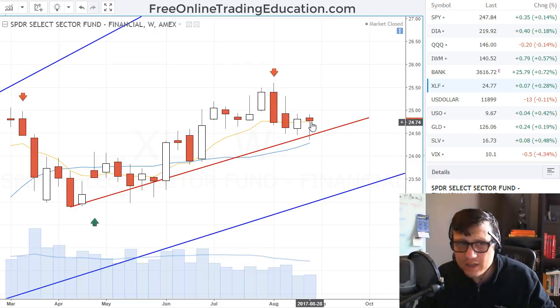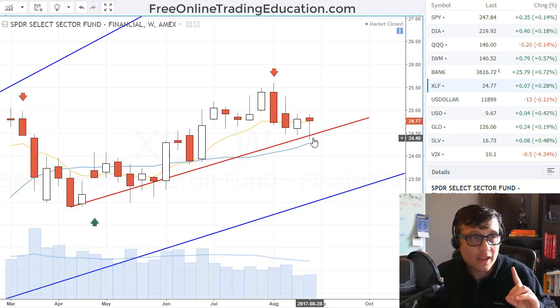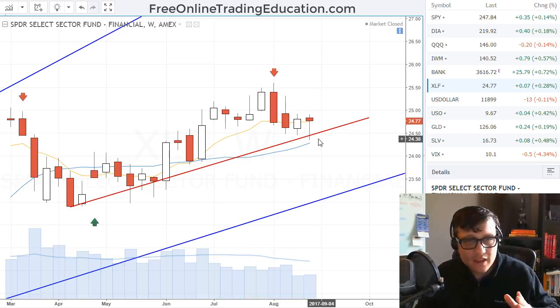We do have a hammer here. Rising 20-week moving average, a nice support line coming higher. This tells me we have a chance of going higher. So I could on the weekly be putting a buy on this. That flies in the face of the S&P looking so bearish.